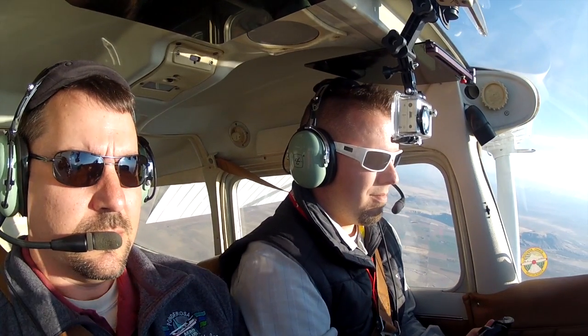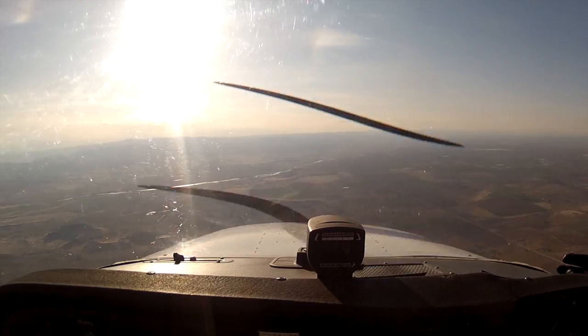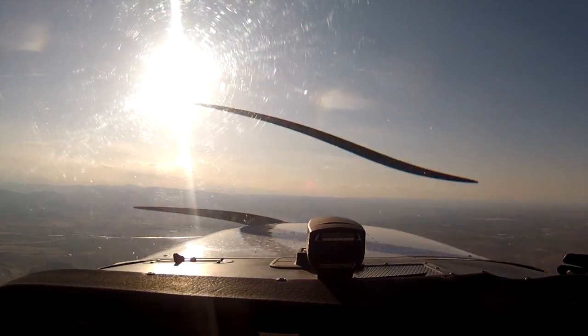King Air 3 Sierra Alpha, radar contact, 18 miles west of Boise Airport, cleared to Pasco Airport direct, maintain 16,000. I don't know that we ever really stalled. Okay, level. Let's turn left 200. 120. 120.